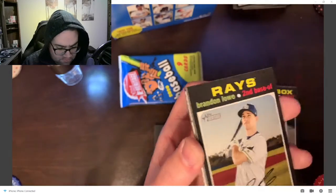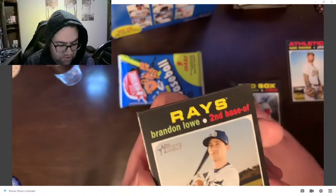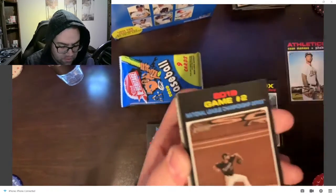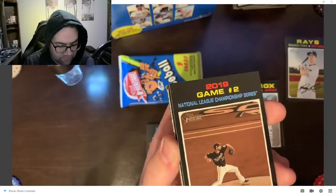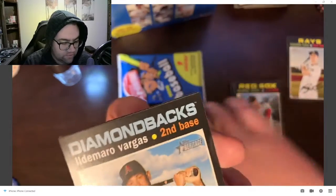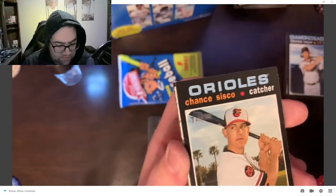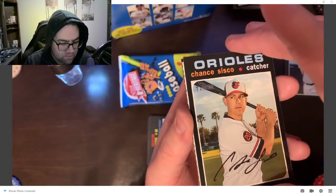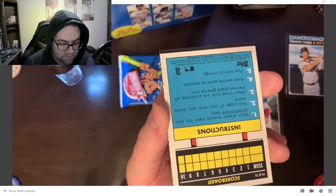Sean Manaea. Brandon Lowe. Double insert. Max Scherzer's Cardinals. Scherzer, I guess. And we're going to do the slow or the fast. Let's just do the fast this time.